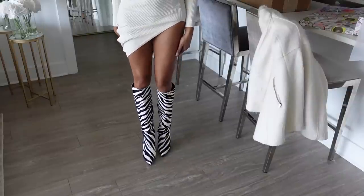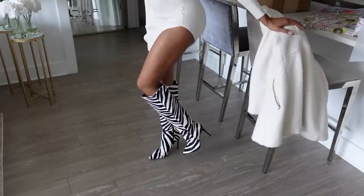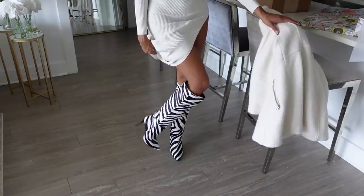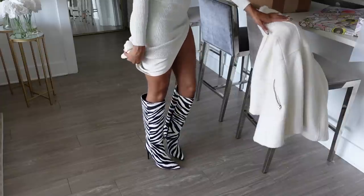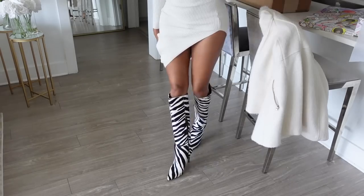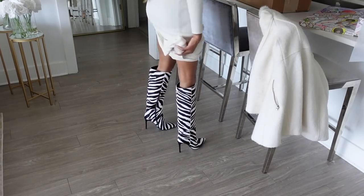So guys, here are my new pair of boots in zebra print. These boots do come in just a plain black and a nude, but I wanted a little pop because I know I wear a lot of black during this time. I also have a Bottega bag this color, so I wanted something that I could pair with that bag.